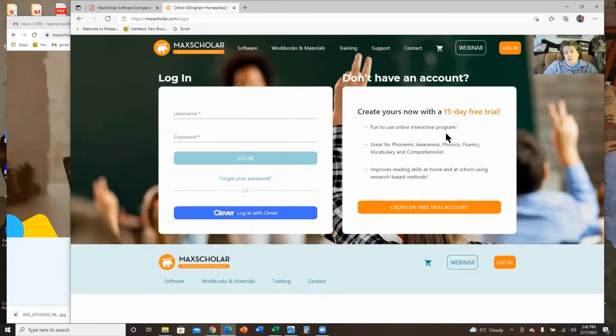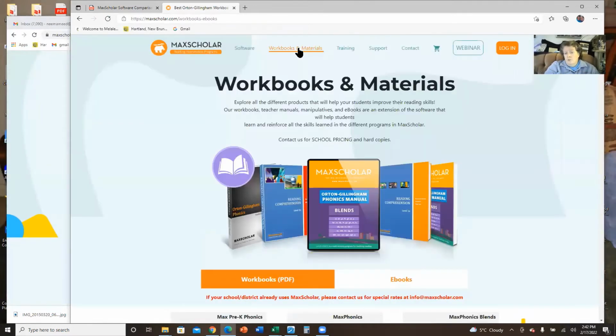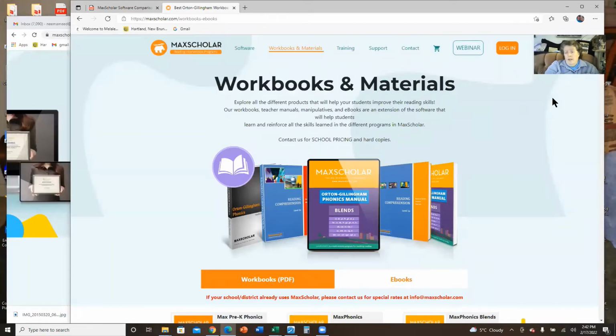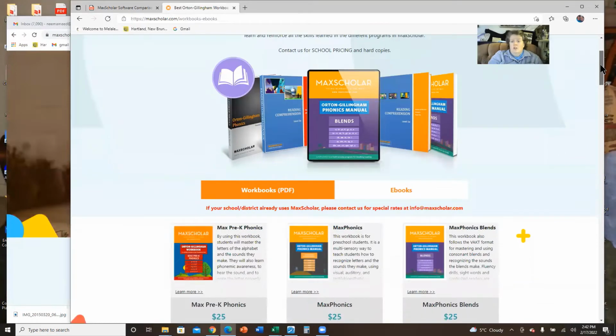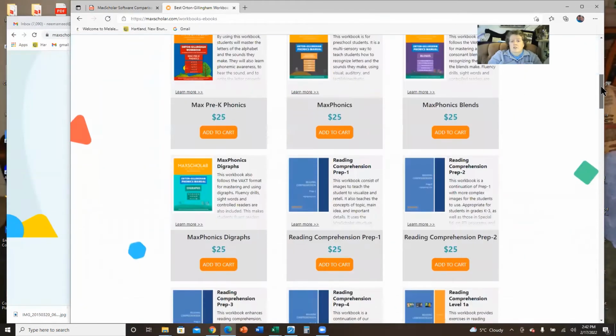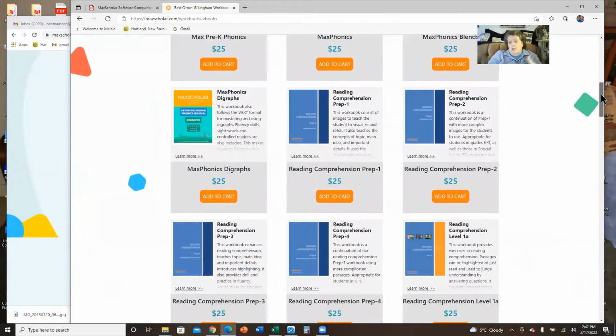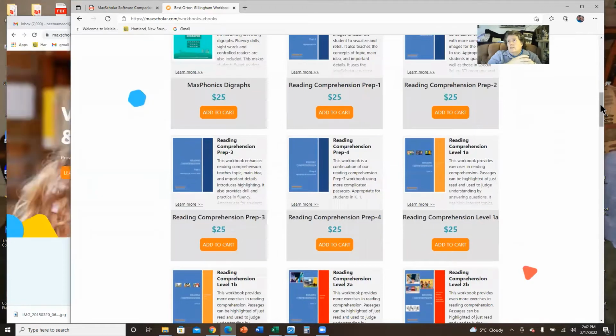Now, the other thing that's really awesome about this is they have the option of you just purchasing materials. So if you don't want to buy the whole kit, but you want to get some specific material, and you've got a child who's struggling in a specific area in the language arts, as you can see, there's tons of it. You've got the phonics, you've got blends, you've got reading comprehension, prep 1, prep 2.